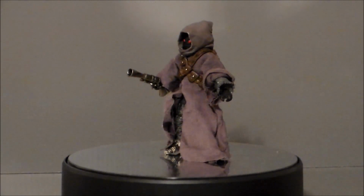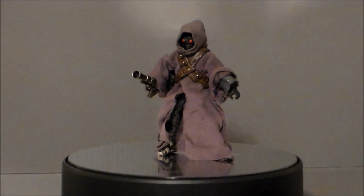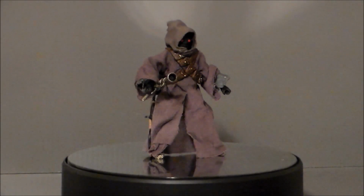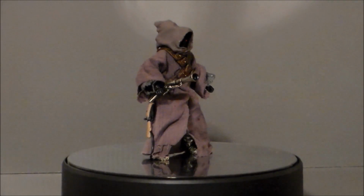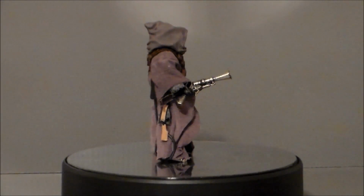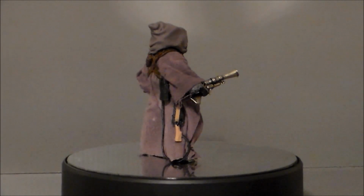I think it works. I don't know where this character is going to appear in the movie, or if it's going to be a background character, or maybe have more of an appearance like in the original '77 film, but I'm definitely digging it. So there it is, the Off-World Jawa for Triple Force Friday.